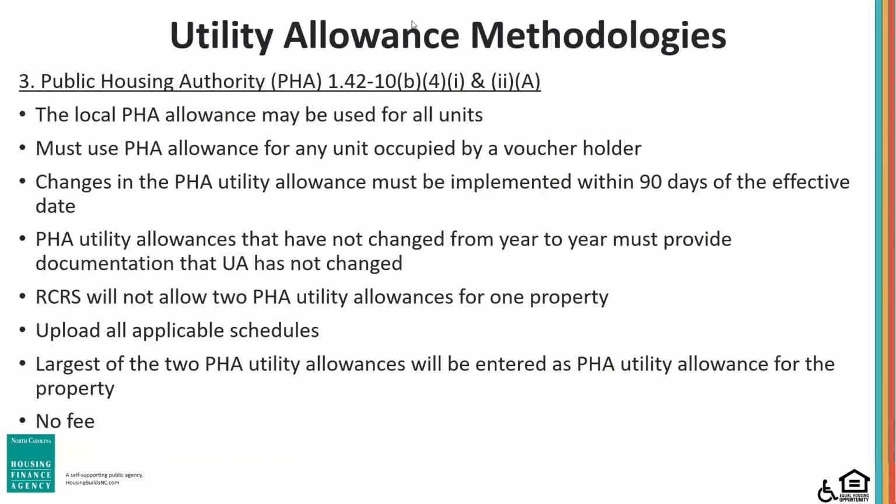The public housing utility allowance, the local PHA allowance, must be used for all units. When you do this, you would just simply upload the local housing authority utility allowance in RCRS. And there's no fee for this one as well.